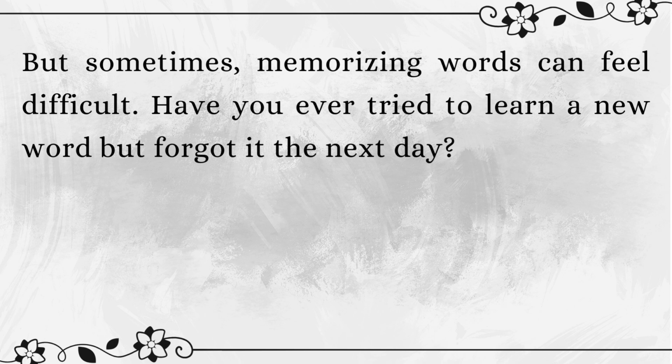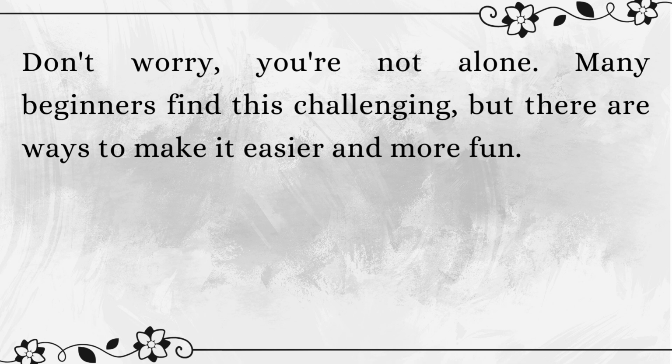Have you ever tried to learn a new word but forgot it the next day? Don't worry, you're not alone. Many beginners find this challenging, but there are ways to make it easier and more fun.